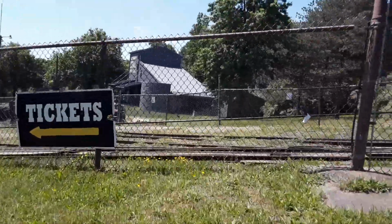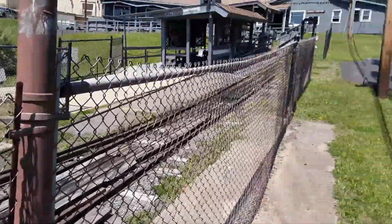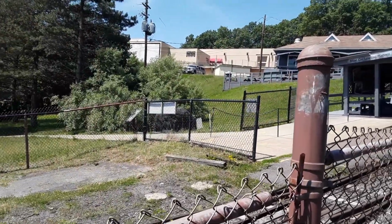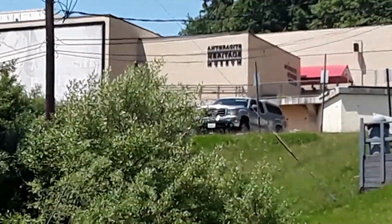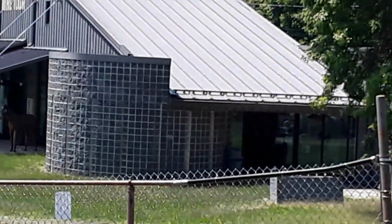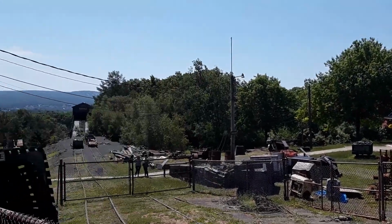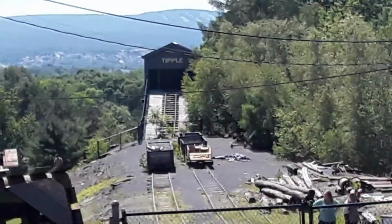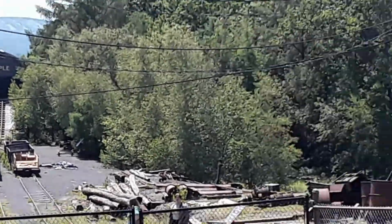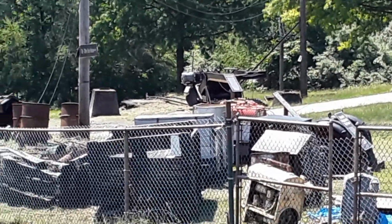Going uphill, so bear with me here. Your coal mining platform right there. Up there is the Anthracite Heritage Museum. I'm sure we'll be going in there soon enough. This would be the coal mine tour building. There's the tipple, some railroad, some mine cars, and various remnants. And I'll take you up close and personal to those in a little bit.